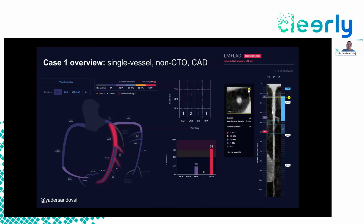This is an overview of the diagnostic approach that could be summarized, in which pretty much this 2x2 table highlights nicely, as the reader did, that there is primarily one lesion over 70% in the LAD, and that lesion per AI-QCT is about 74%. So you know where the problem is, and as you can see nicely here, you can just scroll down very easily and understand where the problem is, and you can see it right around there. That's where the lesion is when you scroll down in the multiplanar reconstruction.